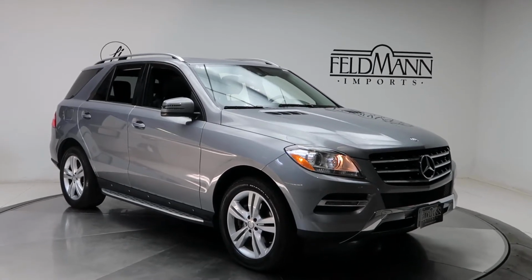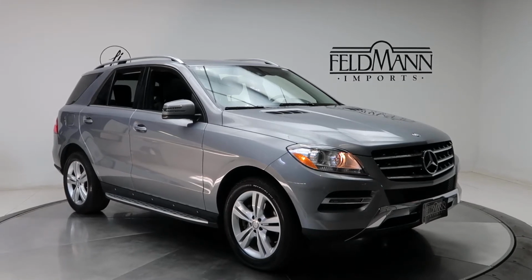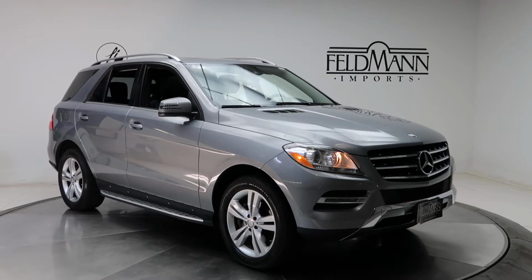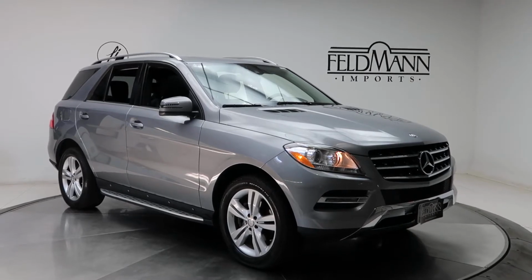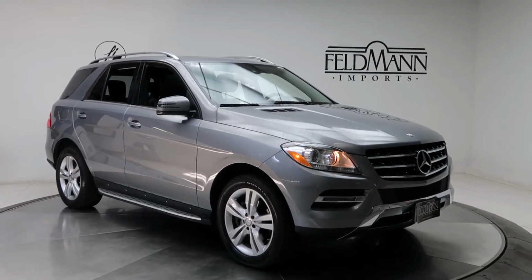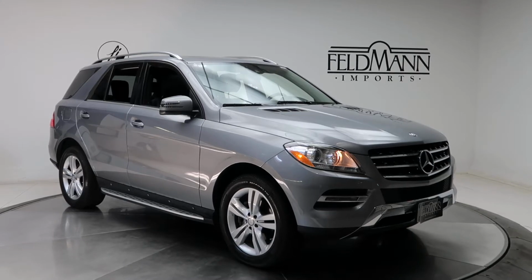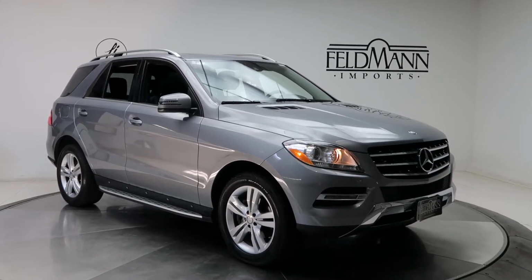Today we're taking a look at a 2014 ML350 4MATIC. This one is a palladium silver metallic. Underneath the hood is a 3.5 V6 pushing out 302 horsepower and 273 pounds of torque. For wheels we've got 19-inch 5-spoke alloys. The tires are in good condition. Brushed aluminum running boards.